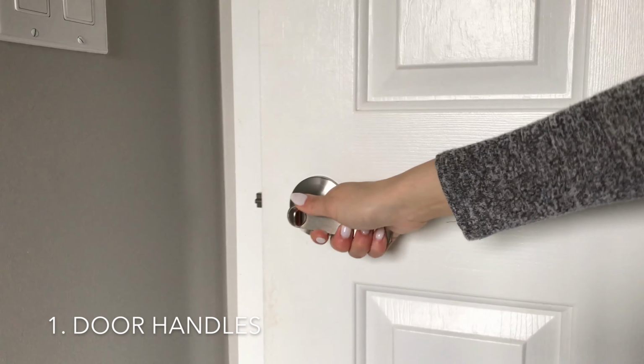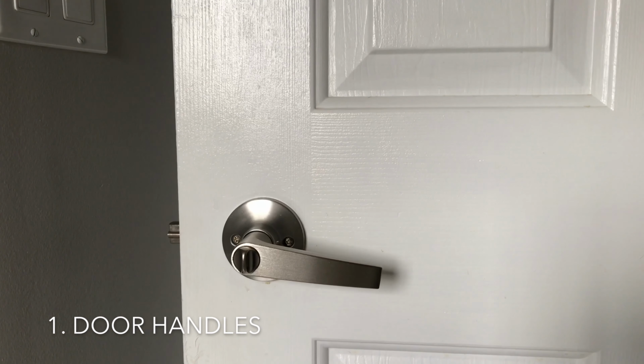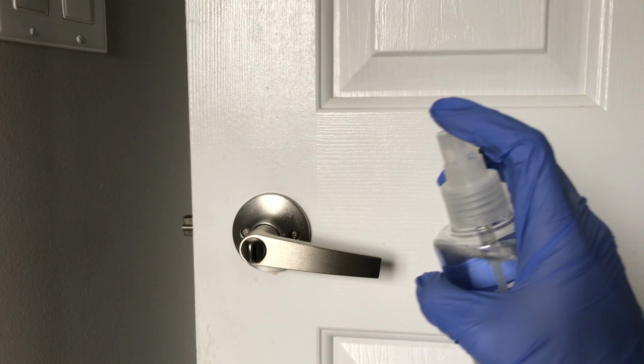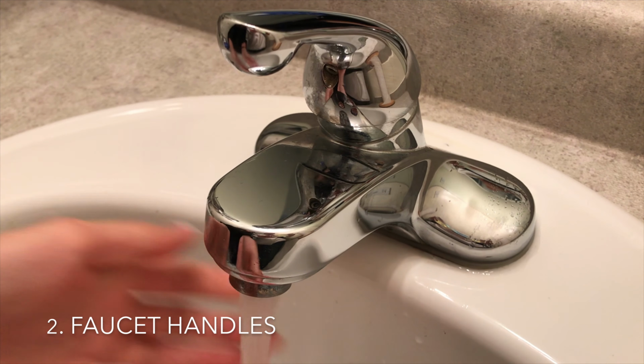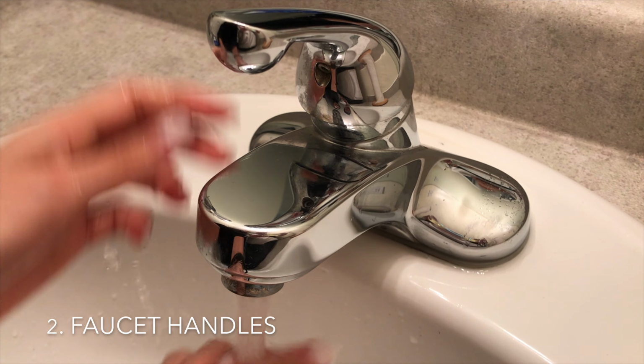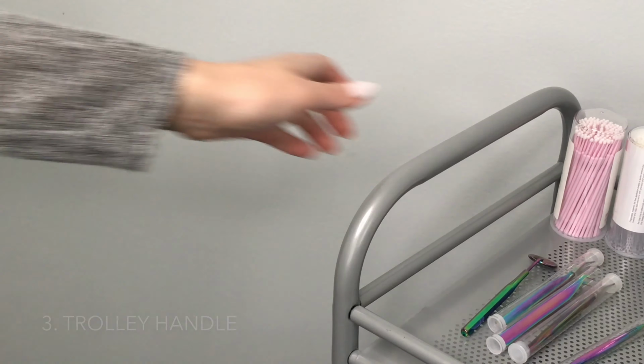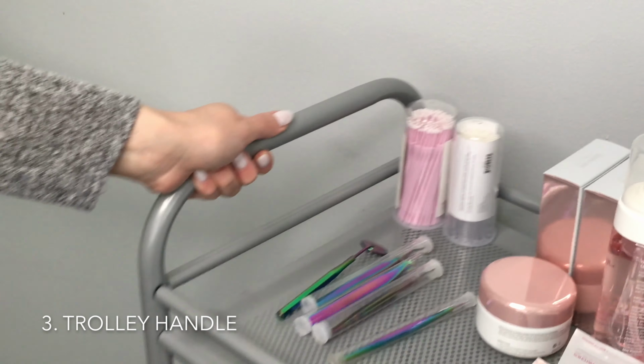The door handles. You touch this all the time and probably your clients too. The faucet handles. Don't forget every place you've touched when your hands aren't clean. And your trolley handle. Did you forget about this one too?